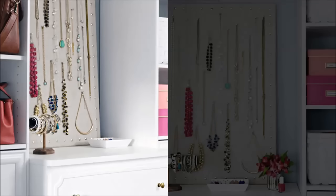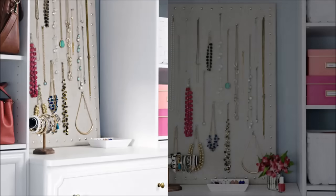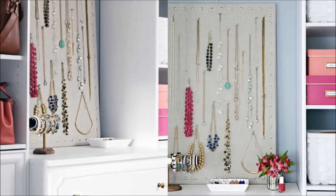9. Display your necklaces so you can easily find what you want to wear and so they don't get tangled. The necklace board was made from a $10 cork board found at Target, covered with linen fabric and given a nail head border with thumbtacks.